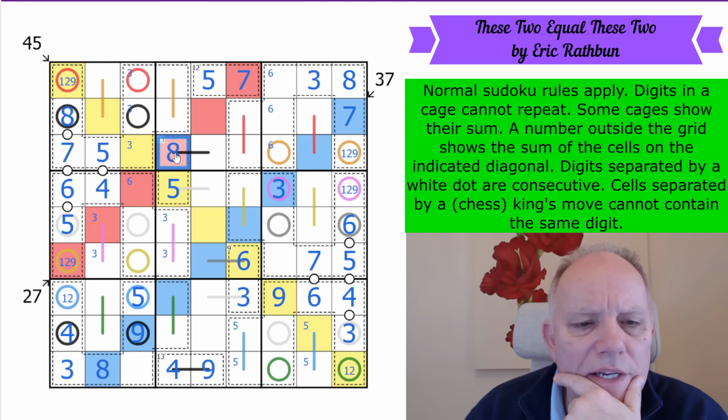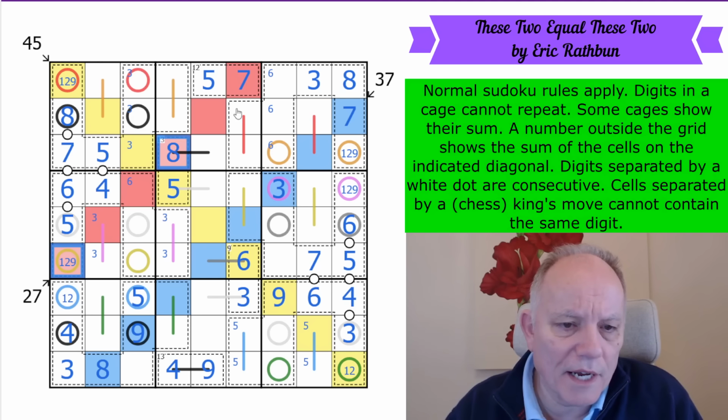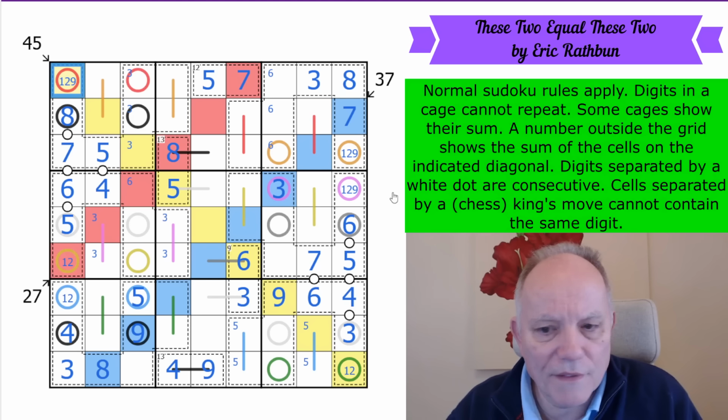This red line has got 15 on it. That can't be a 9 anymore. That's quite good. I get to use a little killer clue for the first time. If this was a 9, they would add up to 24. These have to be a minimum of 1, 2. That's already 27 and there's still a cell to go. So that's not 9. This is 9 in the corner.